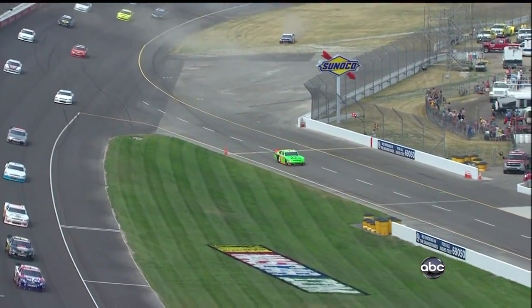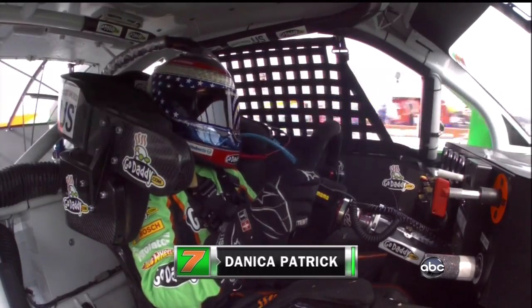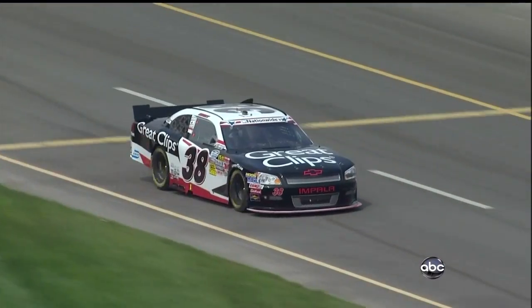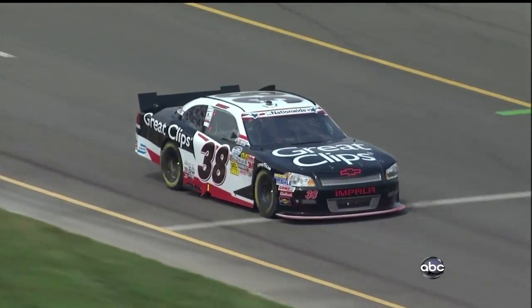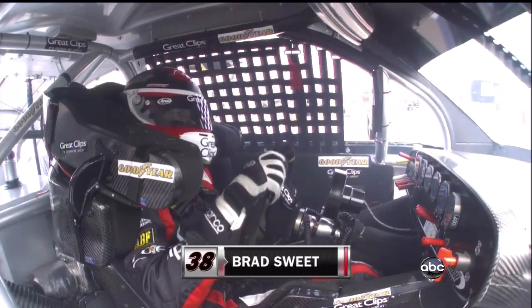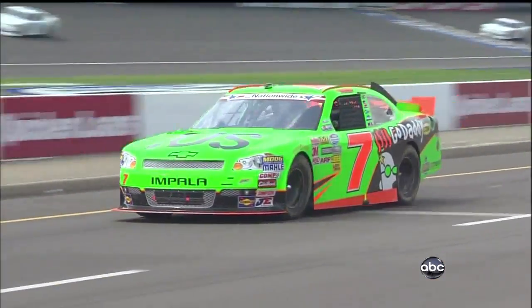No contact? Somehow. I think they probably were related. We saw Danica spinning. I'm sure that's what Brad Sweet saw. Maybe he got tagged from behind. If not, it was surely coincidental that both of them spun at the same time. Yeah, I'm pretty confident Danica got loose. Just a classic spin there. A little false security about how much grip her car really had, and then Brad's got to react to it.